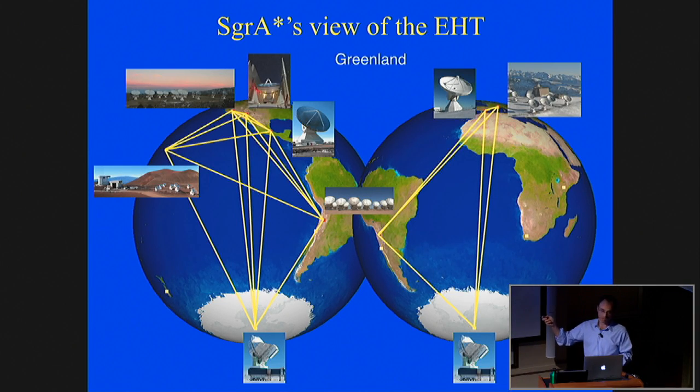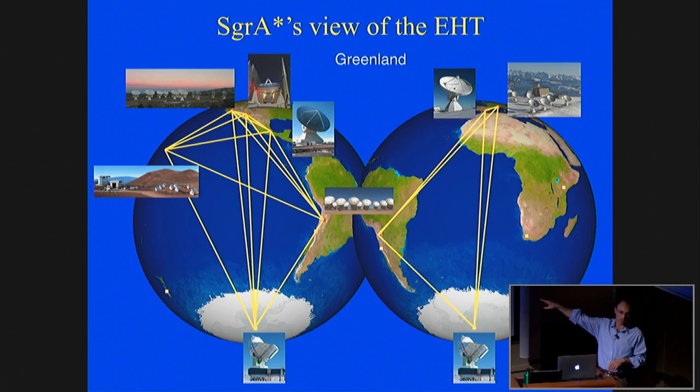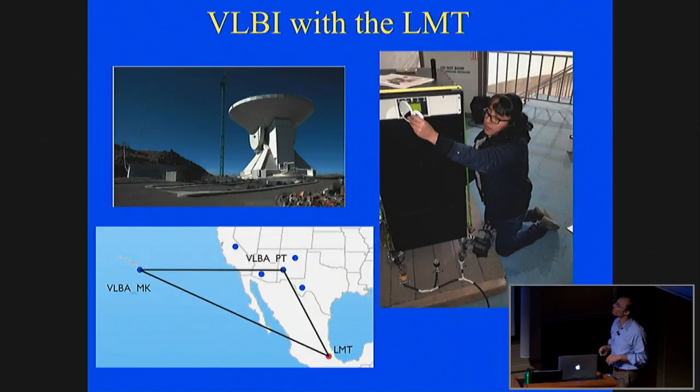And we're also trying to get to Greenland, which you can't see from here. This is what the globe looks like from Sagittarius A star, but the group at Asia A, with collaborators here, are working to take an ALMA prototype dish to Greenland.